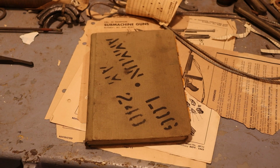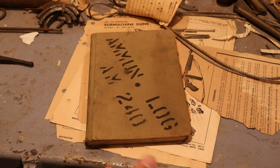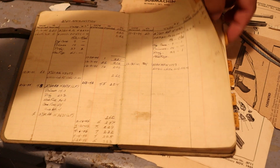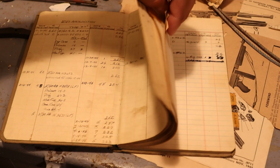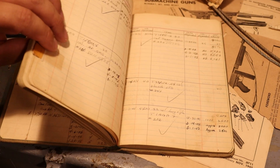An ammo log is, well, a log that was maintained by the ship's gunnery officer to keep track of how much ammunition was on board the ship. There are multiple tabs here for 3-inch, 40, 20 mil, all different ammos, hedgehog, depth charge, pyro, which is like signal flares, and then small arms.